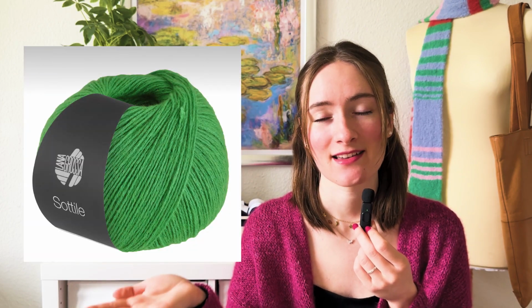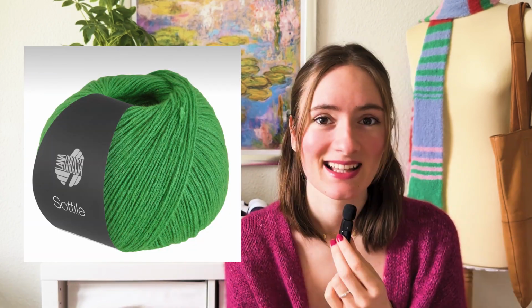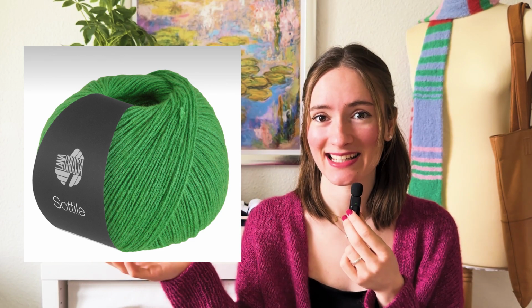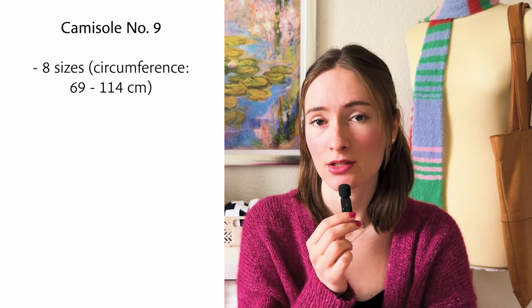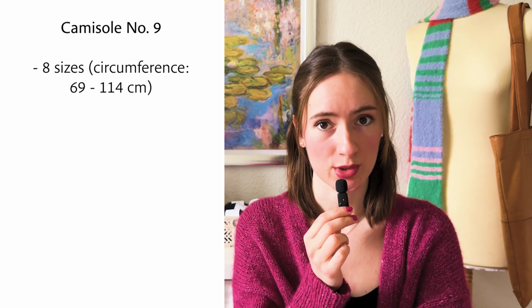I have said this before already, but for the sake of completion, I am knitting this in Sottile by Lana Grossa in this very bold green. This is shade number 11 and the yarn consists of 85% cotton and 15% merino, which makes the yarn overall feel less cottony, which is amazing. The pattern includes 8 sizes and starts at a bust circumference of 69 centimeters and goes up to 114 centimeters.